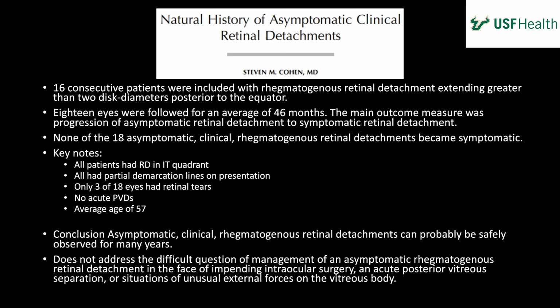Only 3 of the 18 eyes had firm retinal tears. There was no acute PVDs or no PVDs occurred during that follow-up period. There were a few eyes that had previous PVDs, but nothing acute happened during this follow-up period. And the patients are relatively young also, with an average age of 57. So the conclusion was that they could probably be safely monitored for many years.